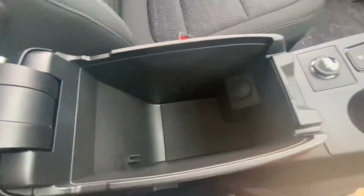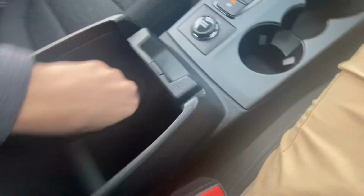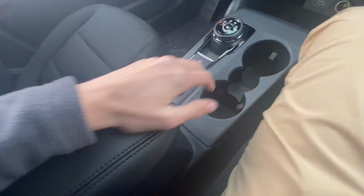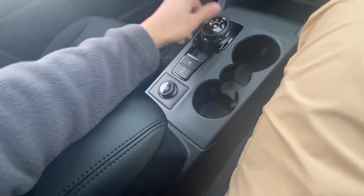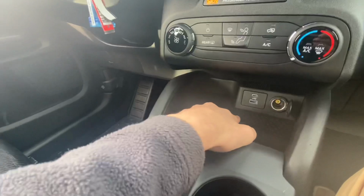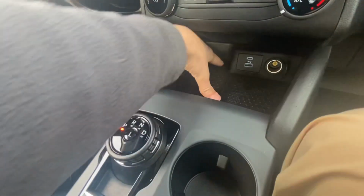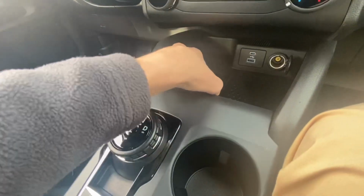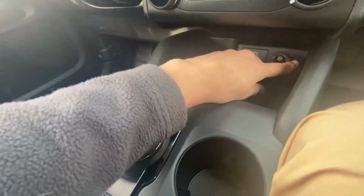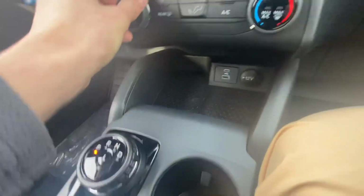Nice, large opening glove box, center console. You have your 12-volt cigarette-style outlet, 2 cup holders, your rotary gear shift, different drive modes, and you have some nice rubberized material here. On the higher trimmed ones, you actually get a nice wireless charging station right here. Another 12-volt cigarette-style outlet, USB port, and USB-C port.